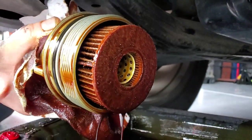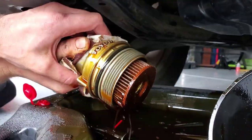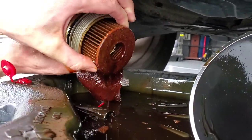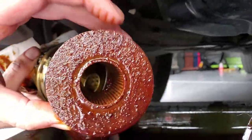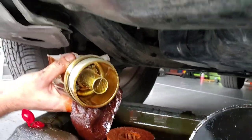That's why AMSOIL is metal, because this will deform if you leave it in too long. Yep, over the course of a year. Forget to change it or something. Yep, as the oil thickens, it can create a lot more pressure on the oil pump, and that whole filter can collapse. All paper on the inside? Yep. And so that's an OEM-style filter.